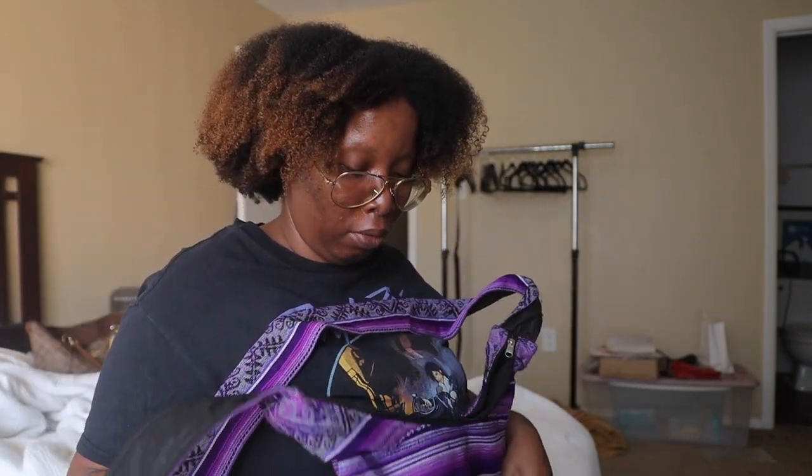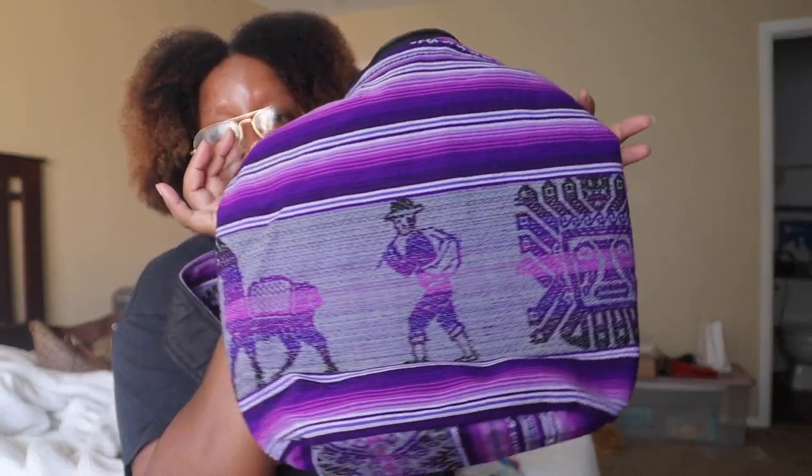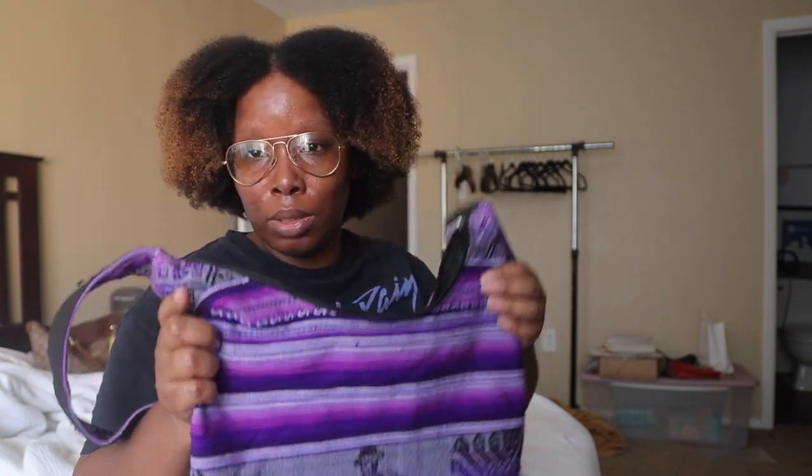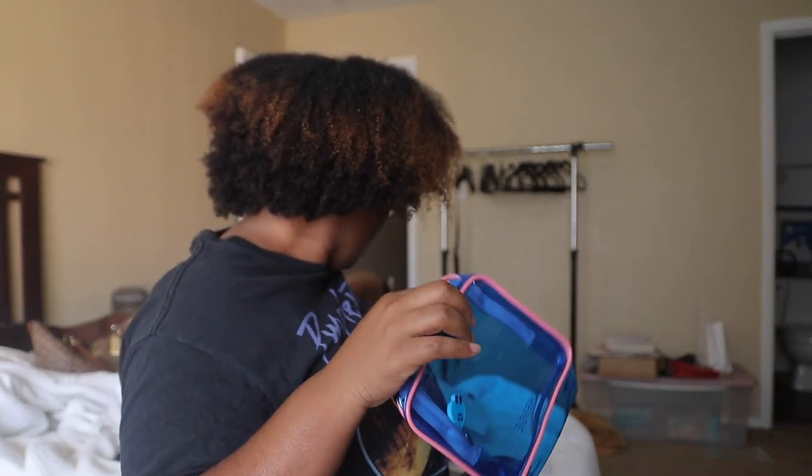I am using this bag that I got from the Florida State Fair back in February. Or was it April? It was April because it was around my niece's birthday. So, we're going to use this, this, and this to pack it on up.